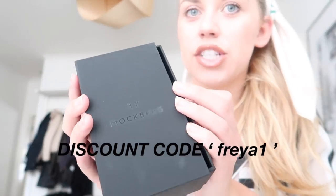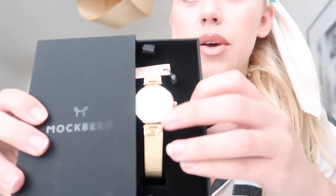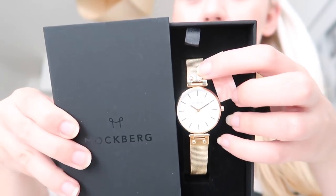So it comes in packaging like so. And then that is what it looks like. So it's gold with a white face. I have one very similar to this, which has a black face, especially for this time of the year. Okay, today is raining, but when it is a bit warmer, I just think it's more summery to have a white face as opposed to the black one.